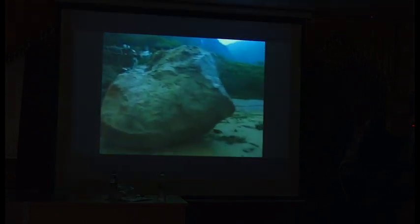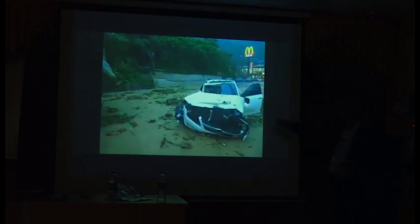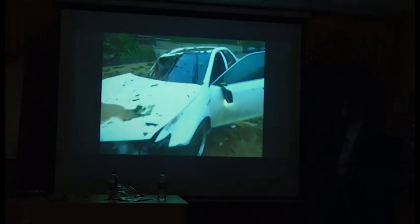That guy is really lucky to survive this. He just opened the door and he escaped, lucky. Very, very dangerous. He's really lucky. Unbelievable.